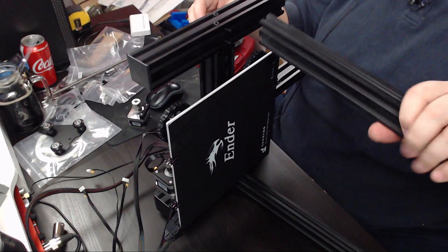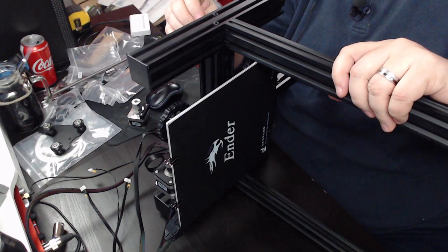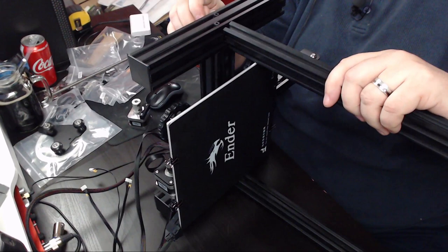Michael Ridout, why don't you print a block to hold it? Because we've sporadically built these, but with the volume that Swill 3D's selling them at, it just seems like it might be a logical thing just to build a block. You know, I have to admit, that's not a bad idea, actually.